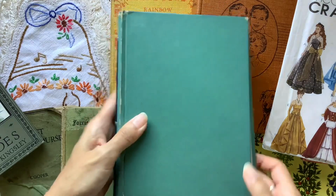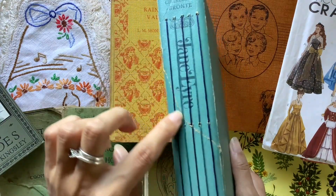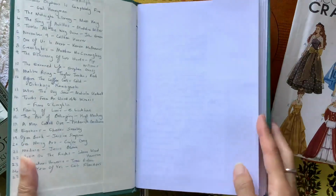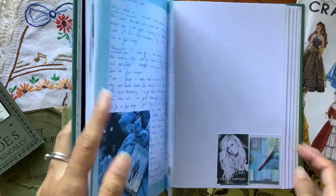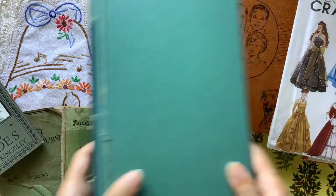This one was actually in a free box, and because it had a rip in the cover, but I just repurposed that, stuck it back together, and this is my reading journal that you've seen me work in throughout the year. So this has been a very fun journal to use, and I love that I can just use something that came from an op shop.